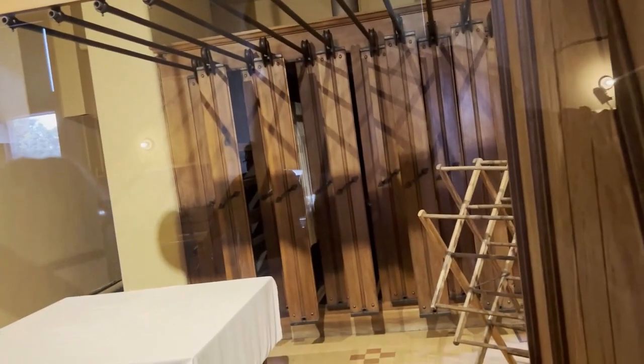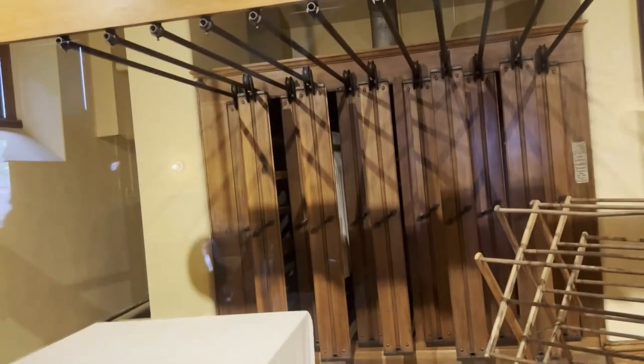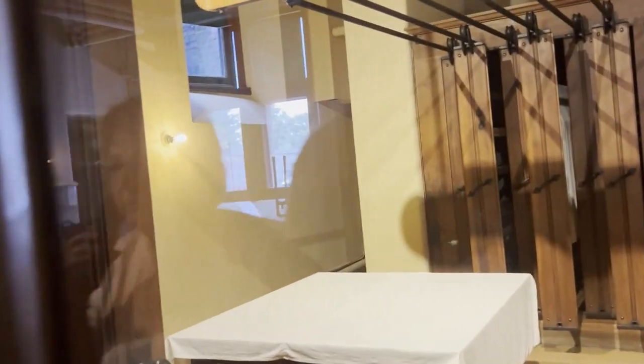Drying room, I'm gonna guess. We're gonna hang all that stuff out to dry on those racks.